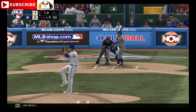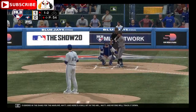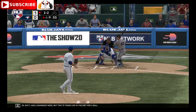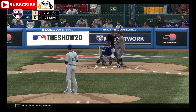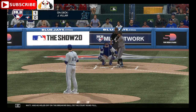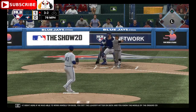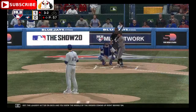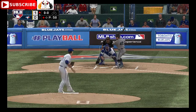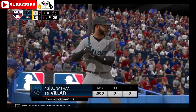1 run, just 1 hit, and no errors in the game for the Marlins. And here's a ball hit in the air, and no one will track it down. And a changeup here, but that's taken low in the dirt for a ball. And he holds off on the breaking ball, so the count runs full. It'd be great right here if he was able to work himself on base. You got the leadoff hitter on deck, and you know the middle of the order's coming up right behind him. And he takes ball 4, so a good job out of the 9-hole in getting on base as we go back to the top of the order.